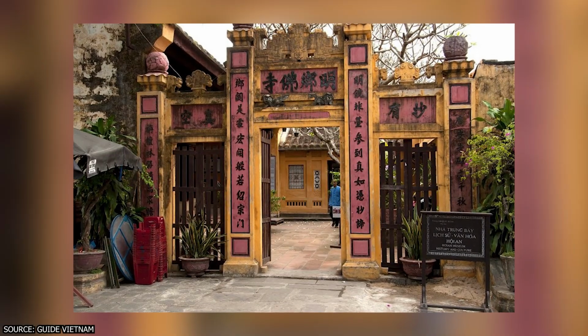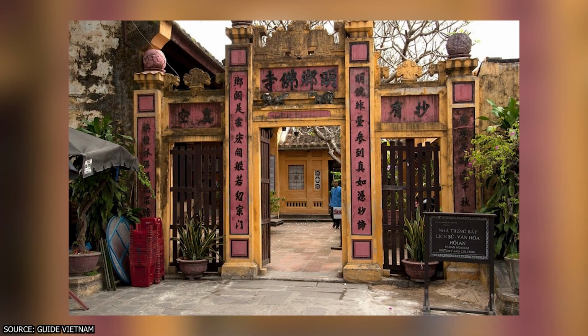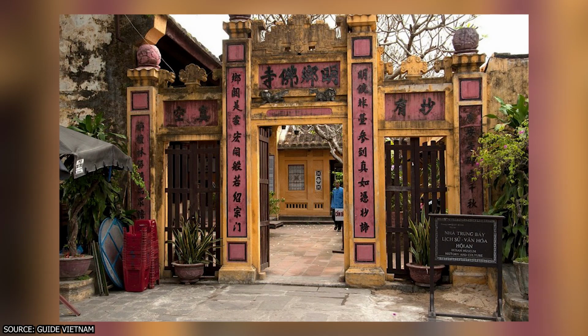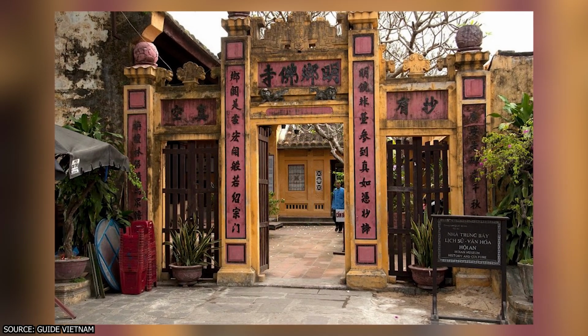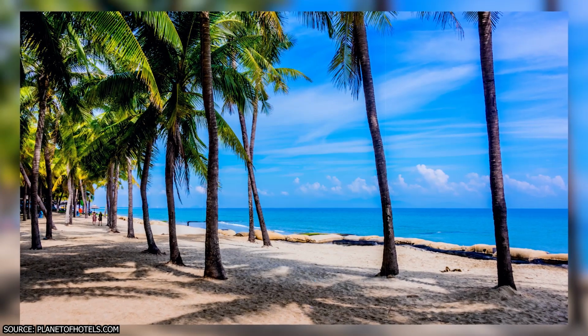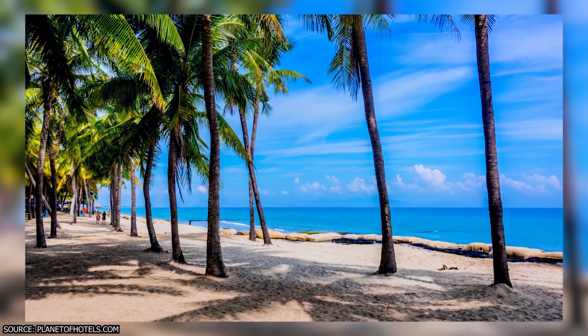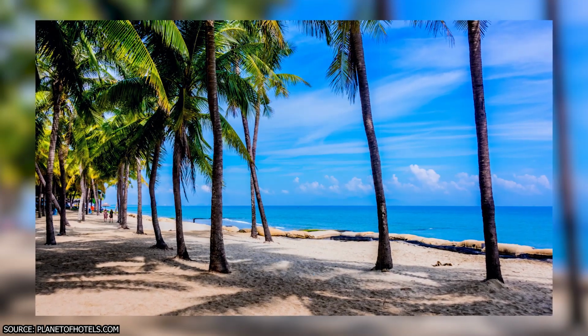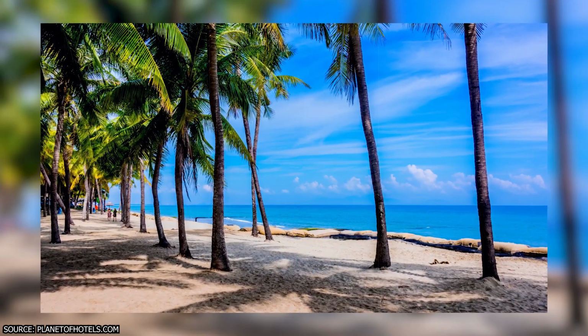If you're a history buff, the Hoi An Museum is a must-visit. It's located in a 17th century merchant's house, and you'll see the exhibits on the history and culture of this fantastic city. Of course, if you didn't get enough of Vietnam's beaches at Ha Long Bay, there are plenty of great beaches in Hoi An. Qua Dai Beach and An Bang Beach are both located just a short drive from the town center.